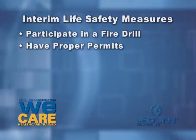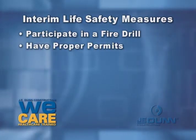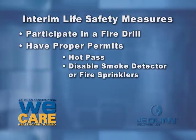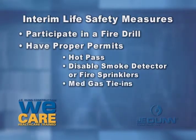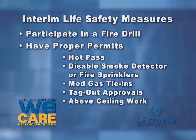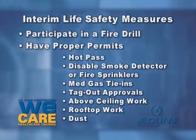You'll also need to make sure that we have a permit for any special work. This includes a hot pass, a permit to disable the smoke detector or fire sprinkler, a permit for med gas tie-ins, lockout, tag-out approvals, or permits for above-ceiling work, rooftop work, or just for dust. Basically, nothing gets done inside a hospital without a lot of planning and permits.